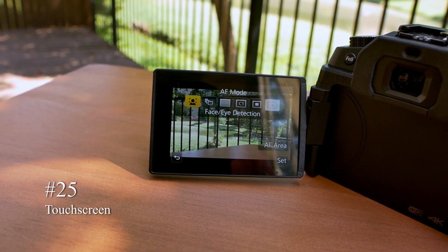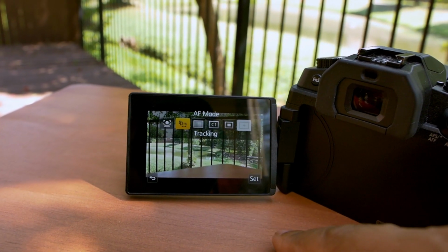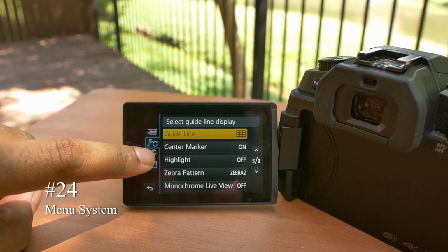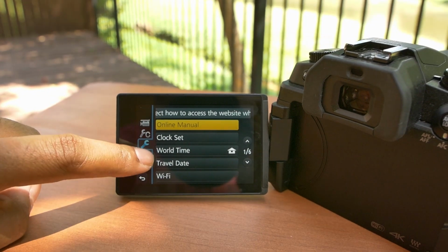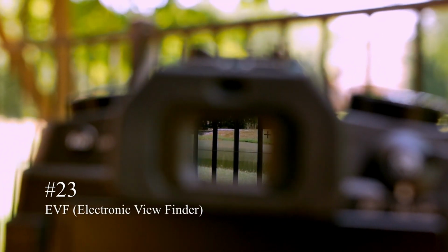The touchscreen. The touchscreen is easy to use. You can change options silently without using the physical buttons. Menu system. The menu system is organized well and intuitive. EVF. The electronic viewfinder is a live viewfinder, so what you see is what you get.